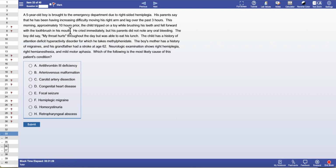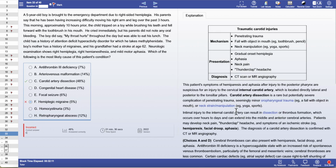The fuck is going on? What? The fuck? Who the hell? I don't know what this is, bro. Focal seizure? No. What? Like, what is this? I mean, like, yeah, that was like, bruh. They're saying this is a thunderclap headache? No, dude. But like, okay. Interesting.